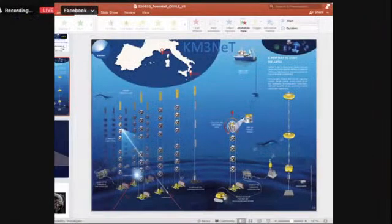So I'm Paschal Coyle. I'm the spokesperson of the KM3NeT experiment. And I have just a couple of images I'd like to show you that will give you an idea of the size of the telescopes that we're trying to build. So let me share a screen. And let's go to full screen.